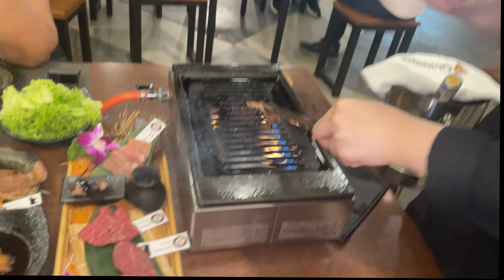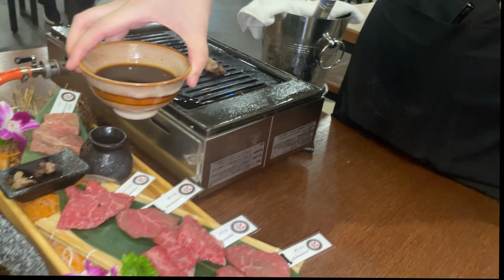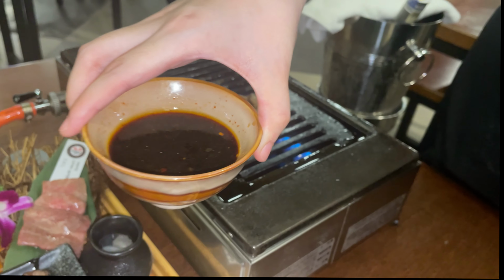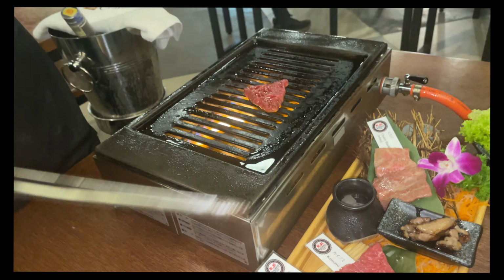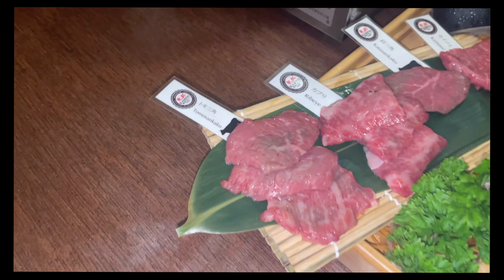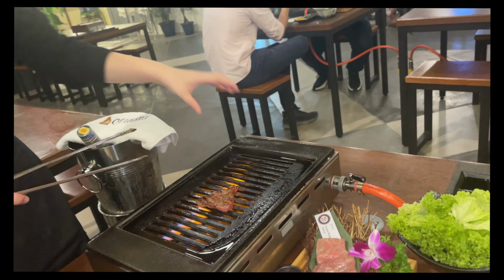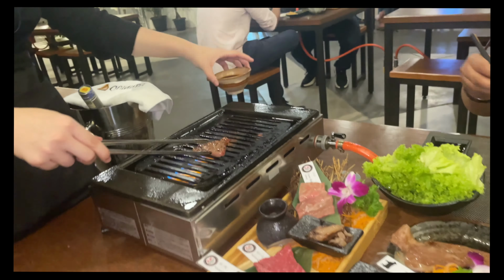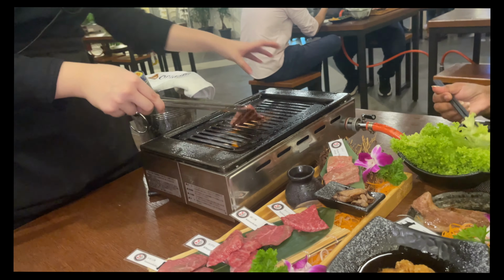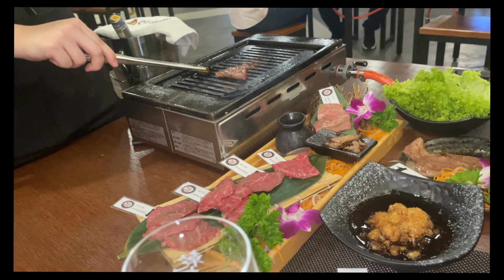What is this? Oh, this same one. It's marinated sauce. So it's our Kampai special. Just came out. Oh. All these are beef. Yeah, all this is Wagyu A5. So you say you dip in the Kampai sauce? Yeah, with the marinated sauce. This one just came.